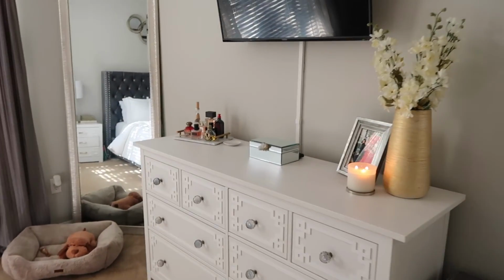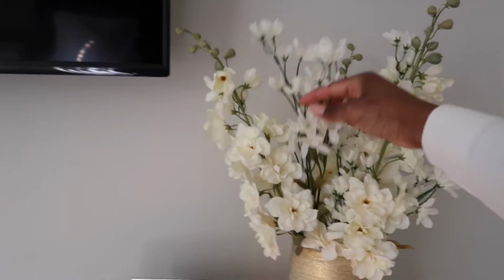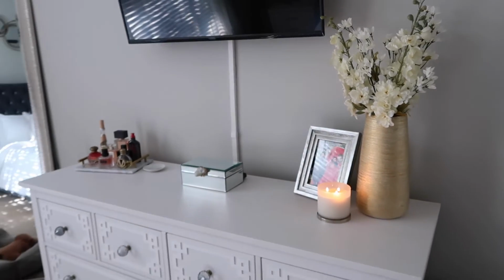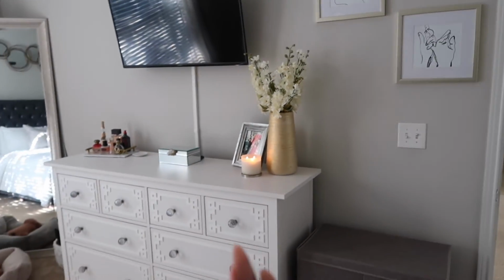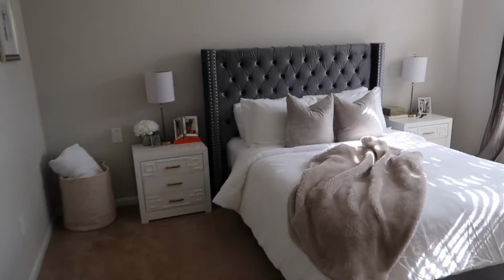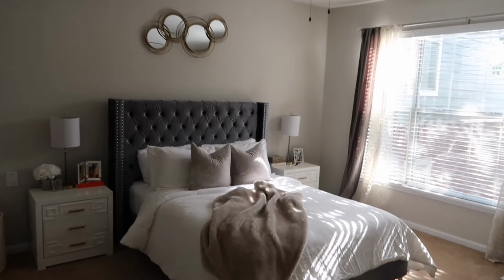And then up here, we kept it simple, and I got rid of the old flowers and added some flowers that are a little bit more warm toned to kind of tie in to the decor on the bed. Again, very minimal, very simple, because your girl does not like clutter. So absolutely love how that turned out. Give you one last overview of the room. Simple but clean and fresh.